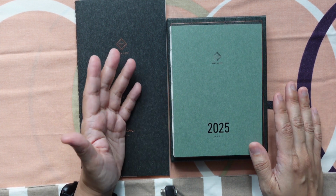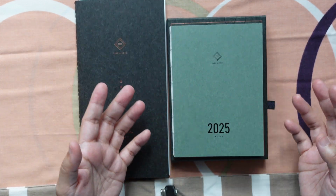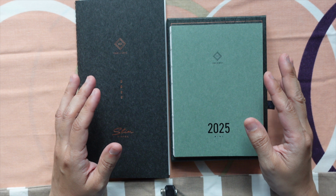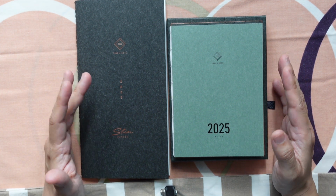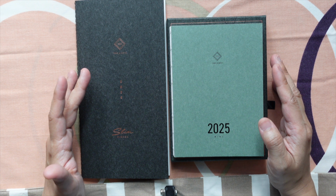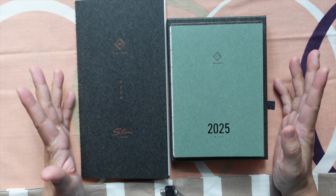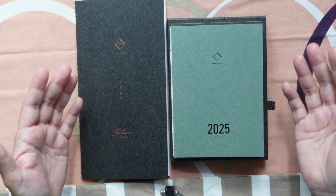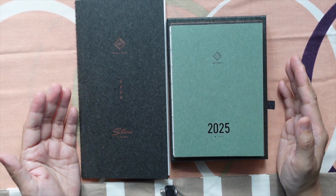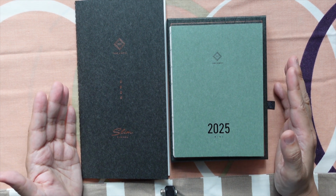just to see the differences in layout, the sizing, and paper in particular, because a lot of planner people are very curious about paper quality this year, mainly because of Sun's and Tomoe River and the different kinds of batch qualities that are coming up and all the discussions around it. So without further ado, let's walk through these two planners for 2025.